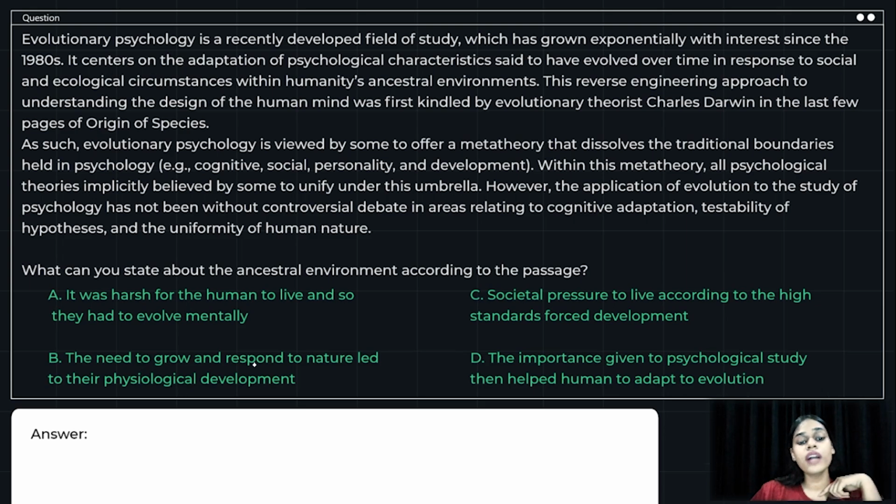They need to grow and respond to nature led to their physiological development, right? Because they had to grow and respond to nature. Respond to nature in the way that if they are hungry, they would take out some measures or some way to feed themselves through nature. So they are coordinating, they are coming in contact with the nature in a way that is helping them to grow and tend to themselves as well, right? So they need to grow and respond to nature led to their physiological development.